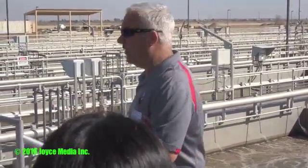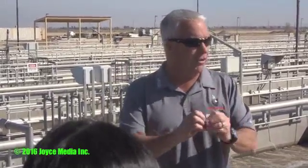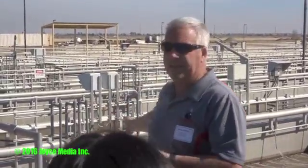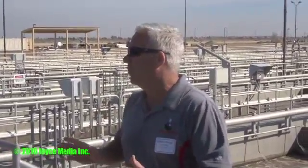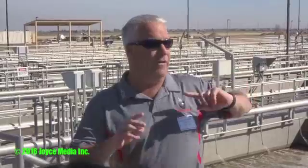A stream does this. This is how a stream cleans up. Stuff floats, stuff sinks. There are microbiological things in the dirt that the stream is carrying over that eat this. But we don't have the time that nature does. We have to do it in a small space in a rapid time. So it takes about 10 hours to go from the front end of the plant to the back end of the plant. So in that time, we have to take care of it and make it drinking water, basically.